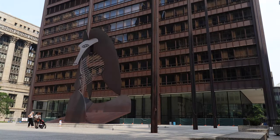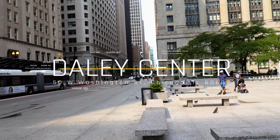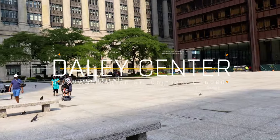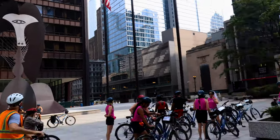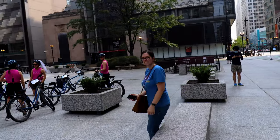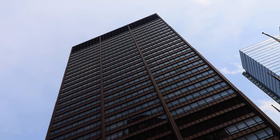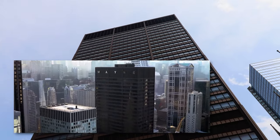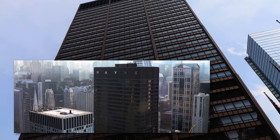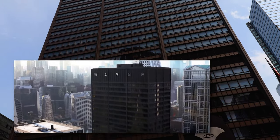So if you come to Washington Street between Dearborn and Clark, you'll come to this courtyard, the fountain and that famous sculpture there. You might run into a bachelorette party on bicycles. But it's also Wayne Enterprises up there. So we only see the exterior of Wayne Enterprises from a helicopter shot or whatever they were using. So I'll show you that shot to match up the building.